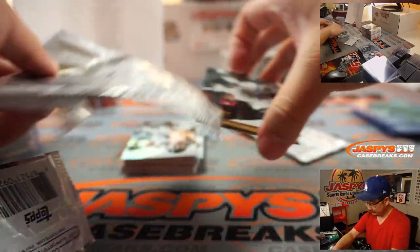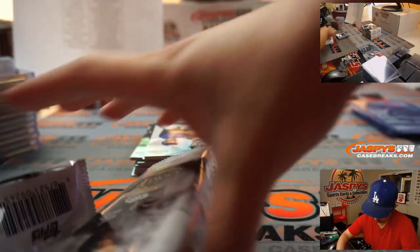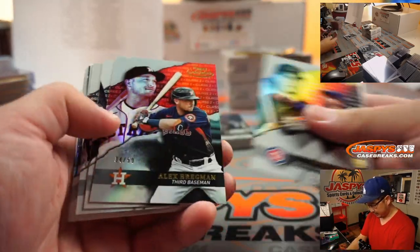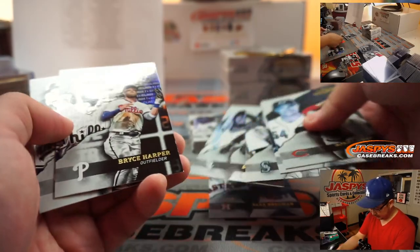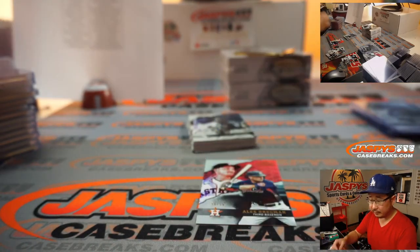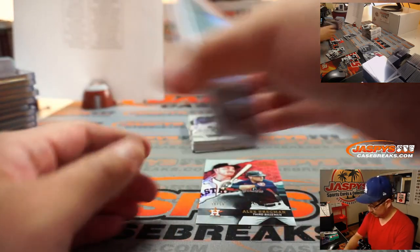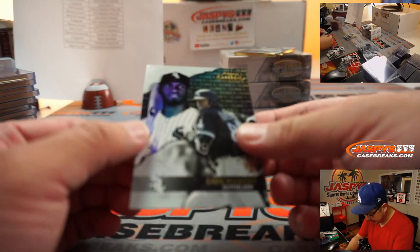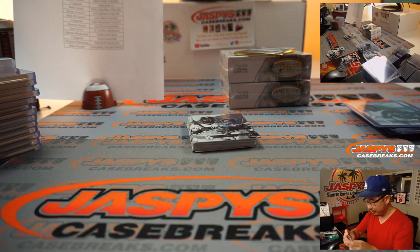There's the frame. There's Bregman to 50. Another Luis Robert for the White Sox, Rich. Bregman for Mike Powell. Another Luis Robert. That's a class 3 Luis Robert. I know we got a bunch of class ones. Did we get a class two? Might have gotten 1, 2, 3.